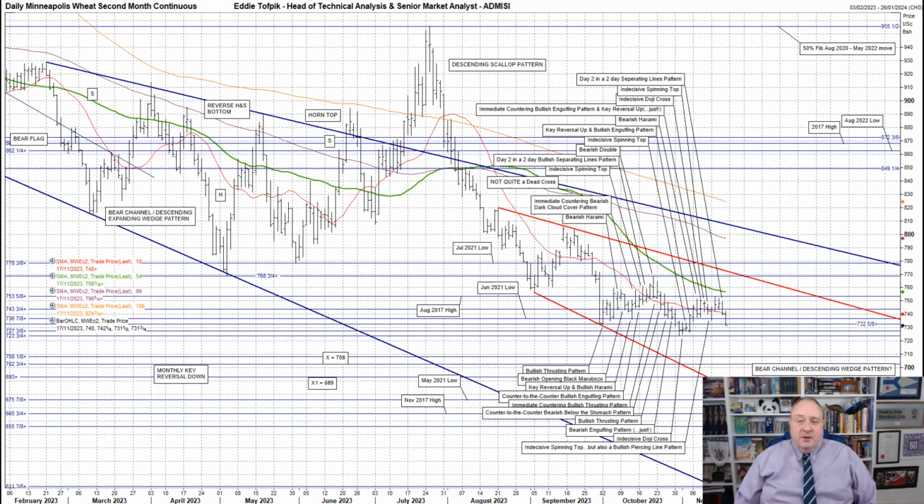In early to mid-October, the market made a valiant attempt to turn back up, but the May low at 769 capped the rise and turned prices back down into a band of supports, starting at the August 2017 high at 754, then at 744, then the important June 2021 low at 737, and that is the gateway to a congestion band between 737 to 724. All these were tested, but they held.